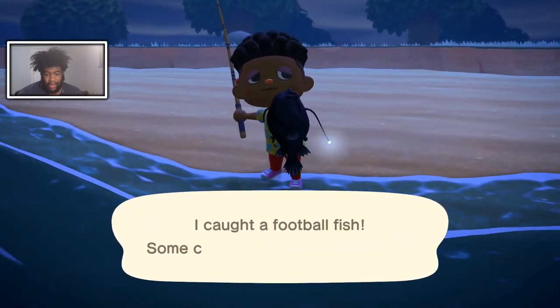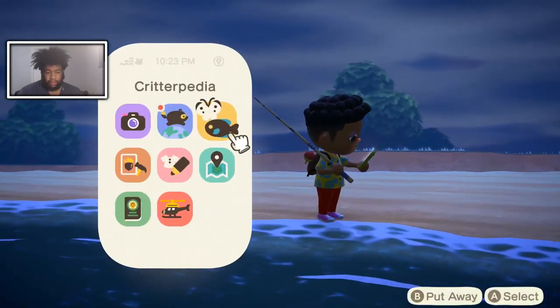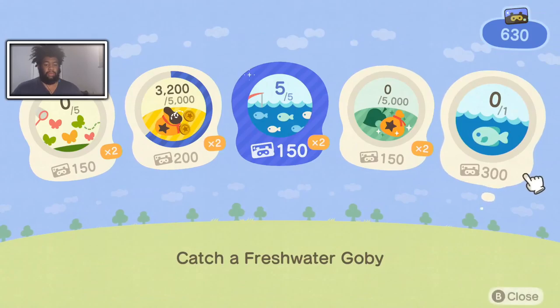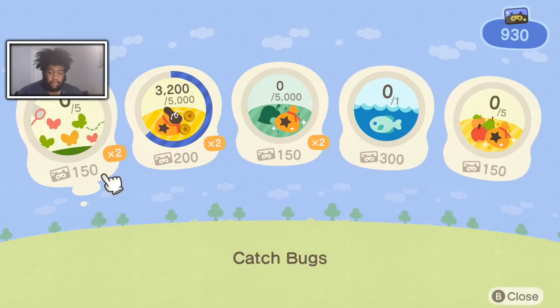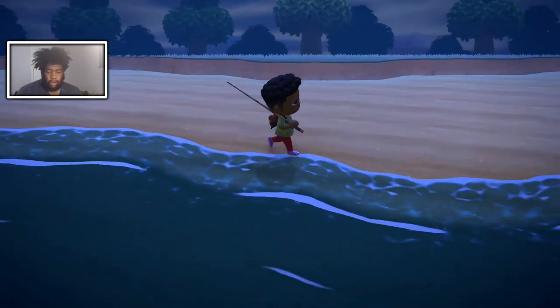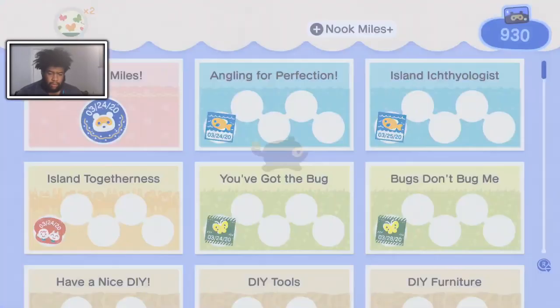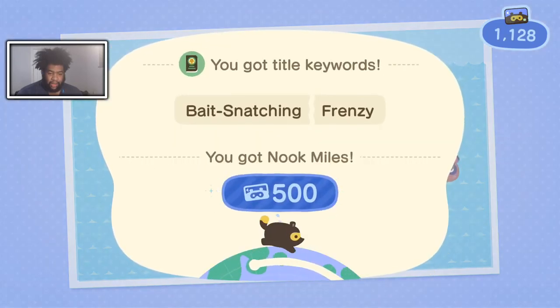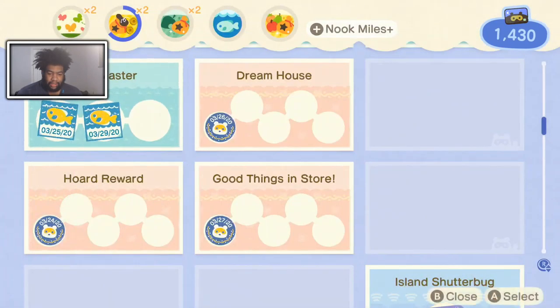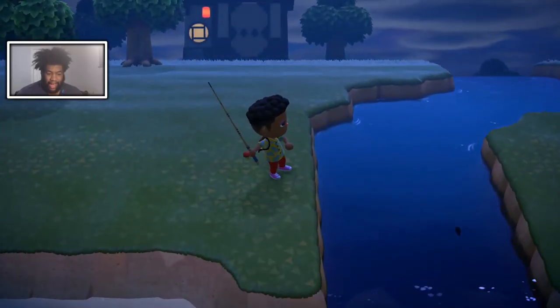Oh, look at this boy! He's got a little angler on him. Kill you. Cast your line carefully if you want to reel in this reward. You'll need to nab a bunch of fish in a row without a single one getting away to earn these miles. 50! Holy shit, we're nuts! I didn't even do that. I was just fishing. I didn't even realize. It just happens.